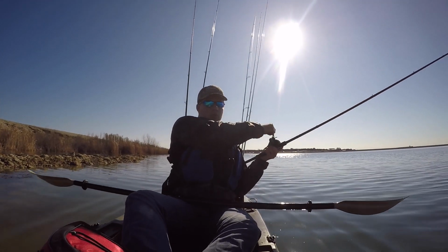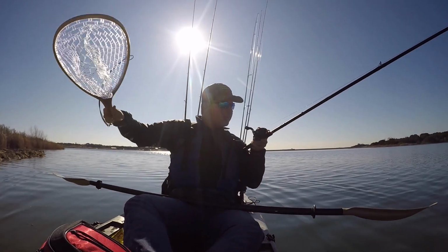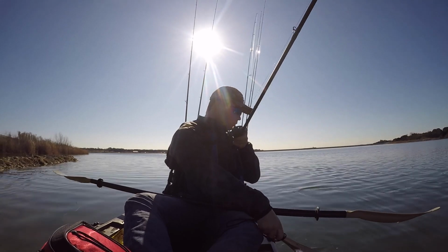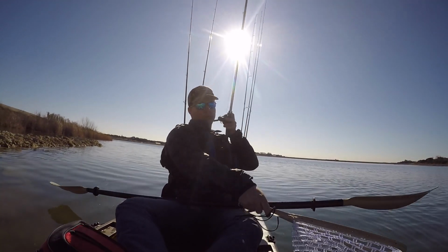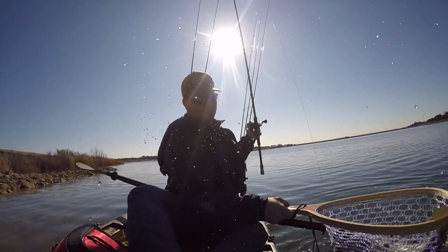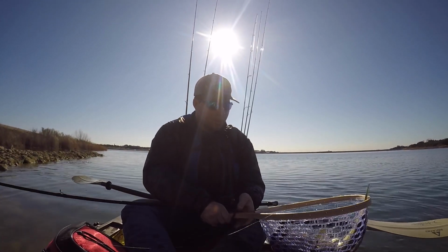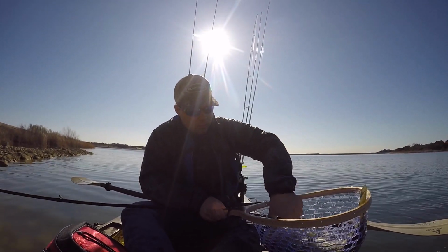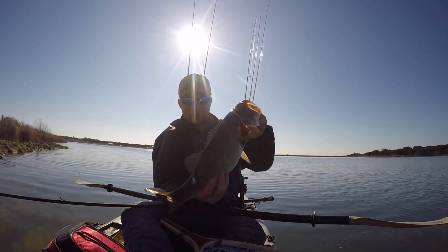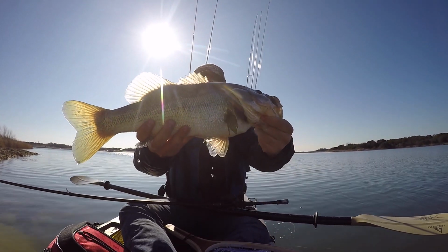There we go. Ooh, this is another good one. There we go. It's another great one. Actually, this one's a little bigger. This one's got more of a belly. This is probably about a 4-pounder right there. This one's got a nice belly on it. Oh yeah.